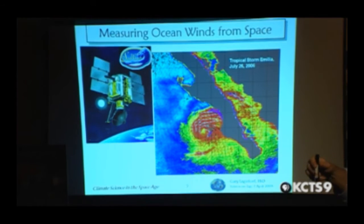And because the thing is scanning as it moves along, it sees the same spot on the Earth from a couple of different angles as it moves. And from that, we can deduce both the direction and the intensity of the wind. So this is a map that you can see here of winds over Southern California and over Baja California, from one measurement that was taken of a tropical storm in 2006. And as you can see, we can map out the whole wind field very precisely with this instrument.